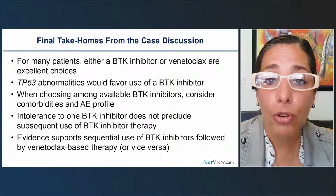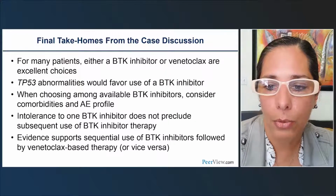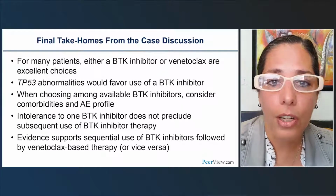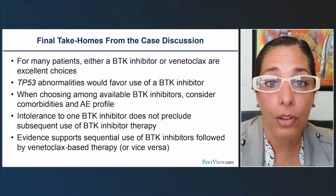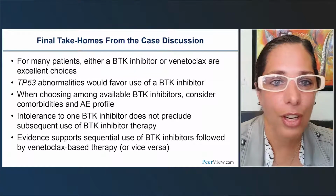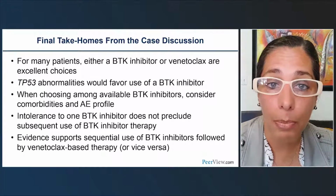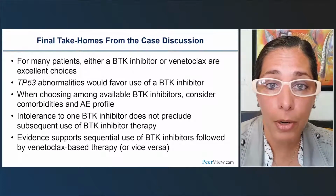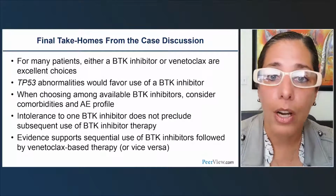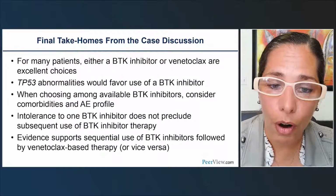And then again, when choosing among the many available BTK inhibitors, and more to come, as we've discussed with zanubrutinib and non-covalent BTK inhibitors as well, you're going to consider the comorbidities, the adverse event profile, and concomitant drug administration. Intolerance to one BTK inhibitor does not preclude use of a subsequent BTK inhibitor. I think we showed some really nice data that you can go from one drug to another to maximize the use of BTK inhibitors as a class overall.